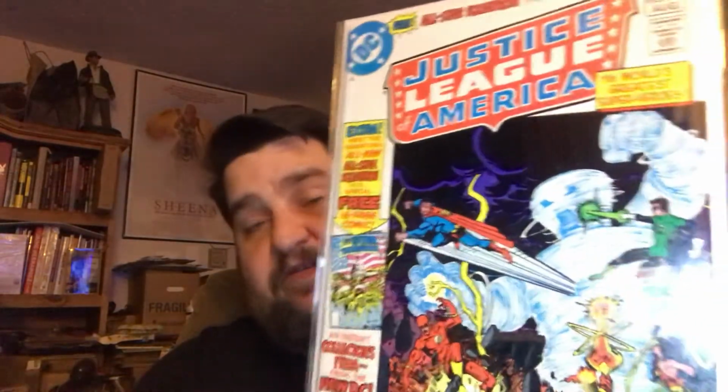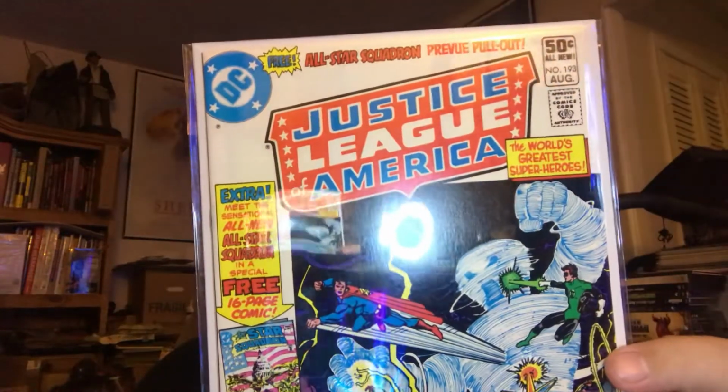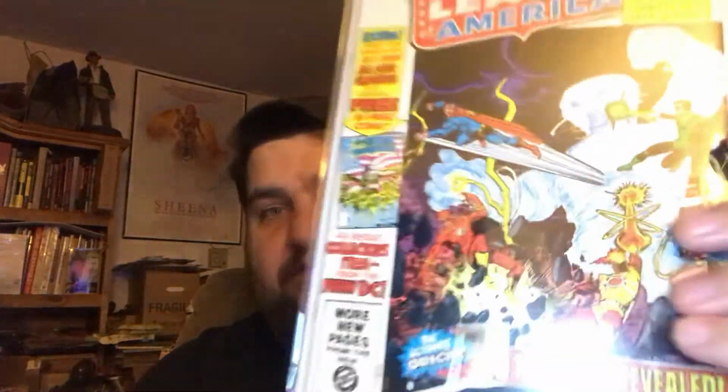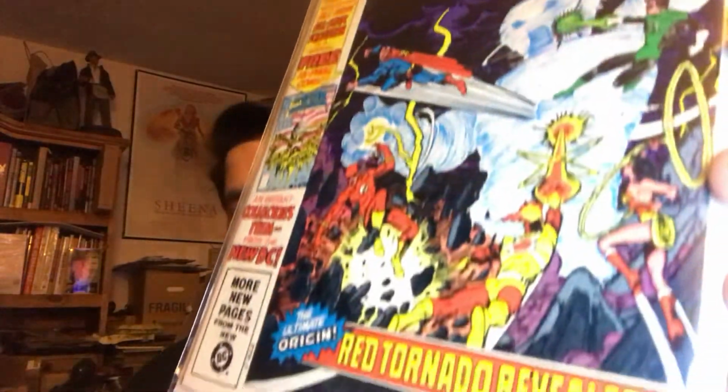The main reason I picked this up, again, was because it was just such a beautiful copy. Very white. And also, this is a little bit of a key. It's the first appearance of All-Star Squadron. There's a preview in the book, so this is technically their first appearance. But yeah, just a really beautiful, beautiful copy of a book that normally is beat up when you see it.